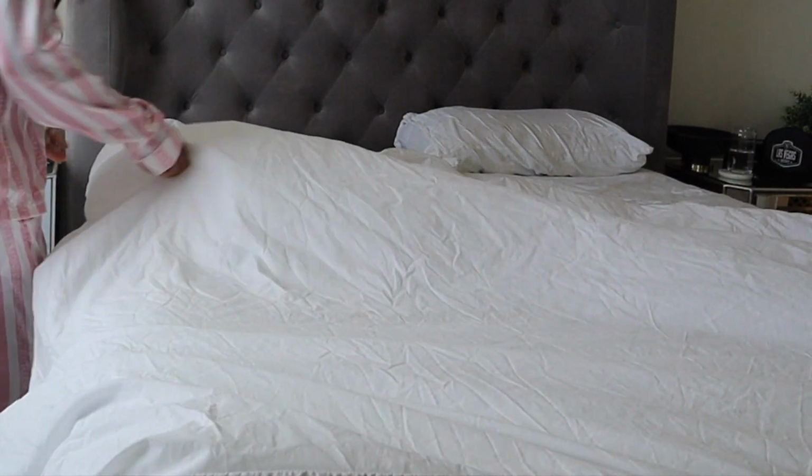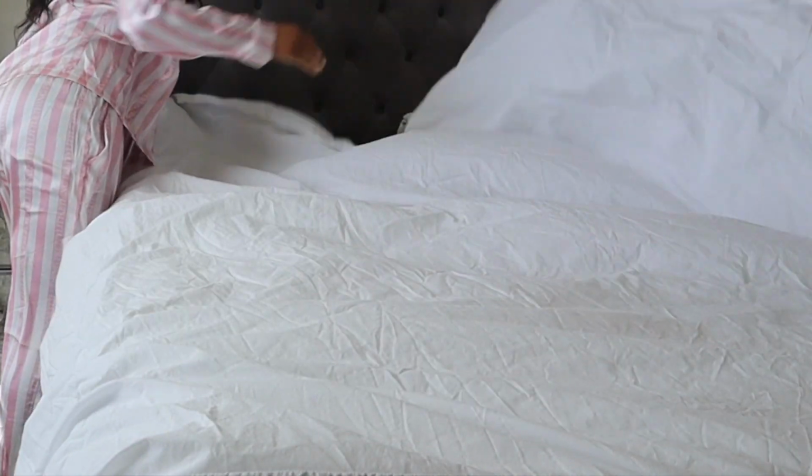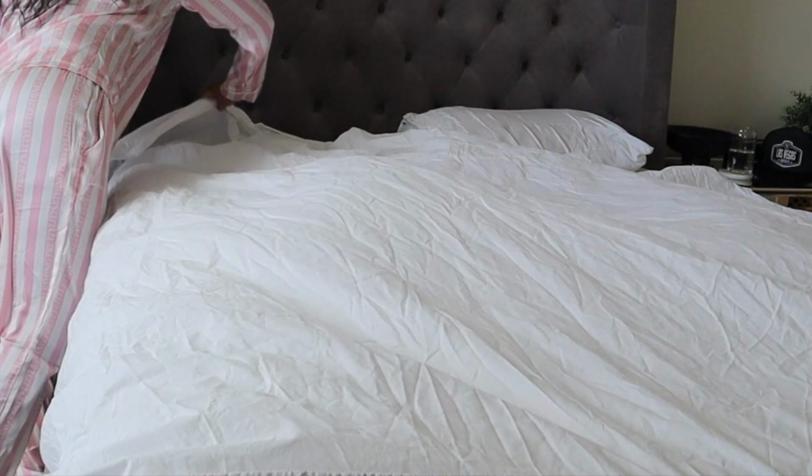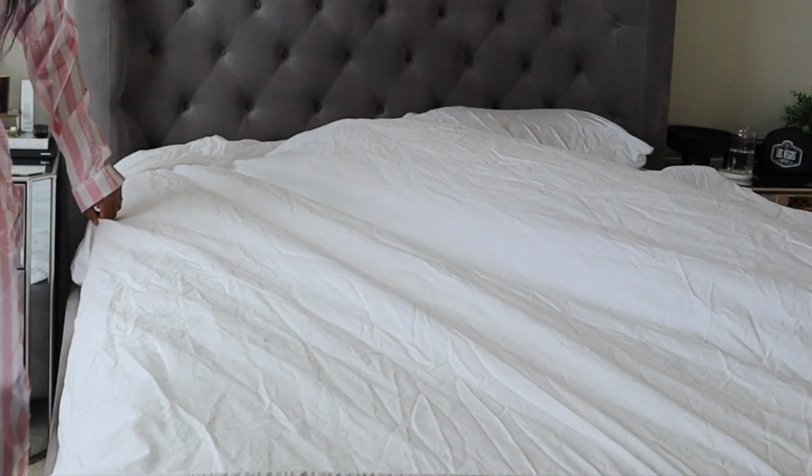Making my bed in the morning is an absolute must. Making it up really nice makes me not want to get back in it for the day. But before just making the bed, I like to air out the sheets and spray a little fabric spray just to have a fresh scent.